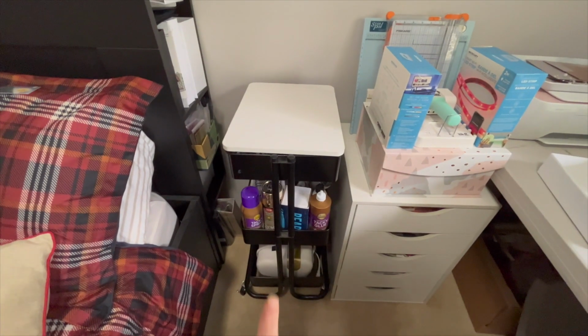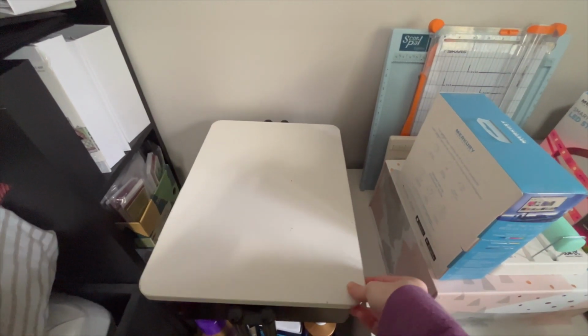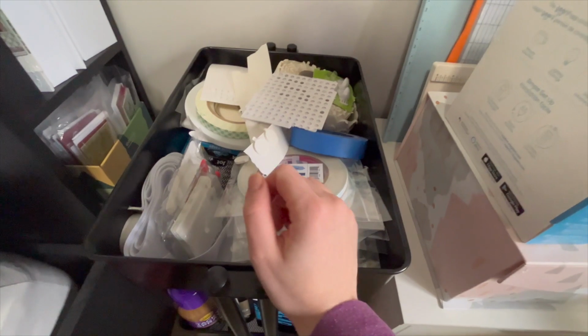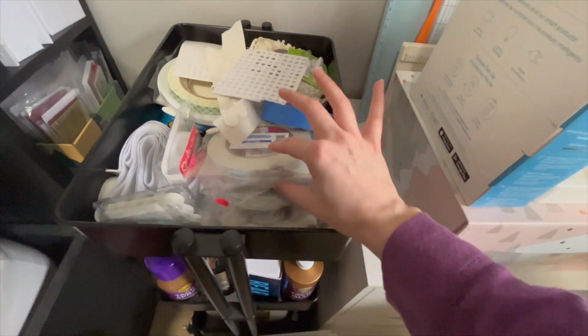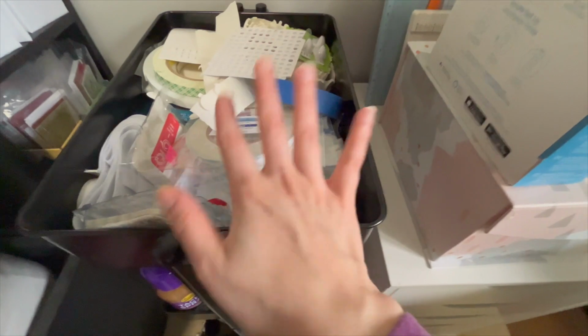And here is the actual crafting cart. So on the top here, I use this to put that bin on. It's nice that there is a lid here and it can act as a functional top space to put stuff on as well. But this comes off. And in here, I have my scoring tape, masking tape, foam dots, foam tape. I have some binder rings in here just for some projects that I have ideas for. I have some Velcro. I have some 3M hangers in here. I have some elastic. So this is just where I put a lot of my actual adhesive-type items. So I put those all in the top of my cart.